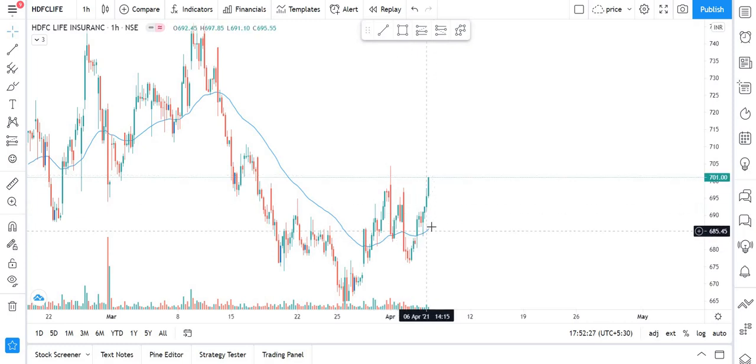You can see what a kind of run it is having. So don't short sell this stock. Only if it opens with a green candle, the first candle being green and closing above the 701.2 level, then you can definitely go long on this HDFC Life stock. So this was the prediction for today.